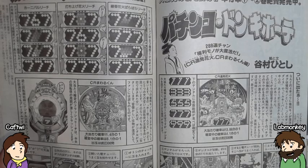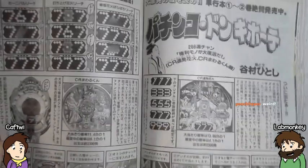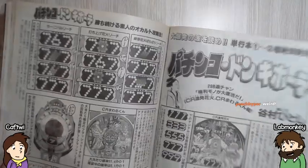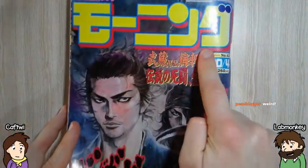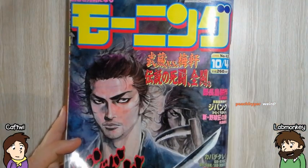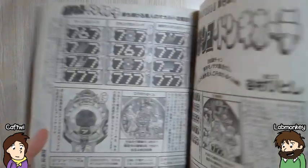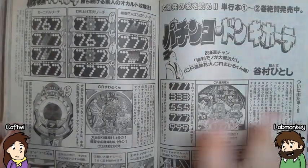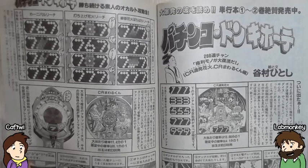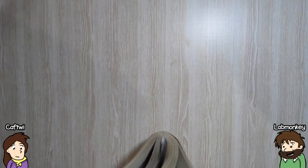Interesting. So, like I said, not really for kids. What's Michael was in this magazine, Morning, and it's a manga for adults. So that's why it's like a scary samurai one, and they'll have special interests that adults are into, like pachinko. Yeah, the pachinko wouldn't be for kids, eh? Or this one, the most boring manga in the world.